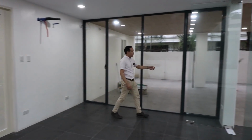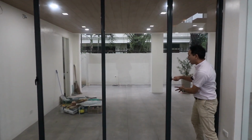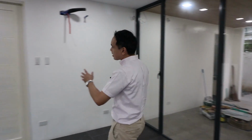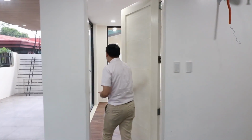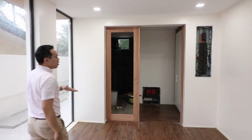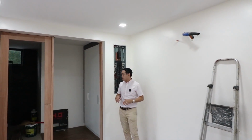And you see that you even have an additional access door over here, leading out to the parking area. And on this side, you see that you have access to an inner room. So this room is just about to be completed. So this can really serve as the first bedroom of the house. And you can really make this an additional den space as well.